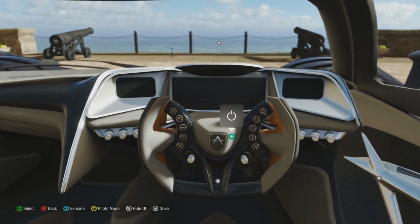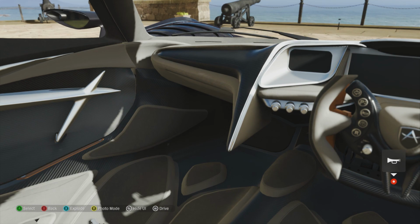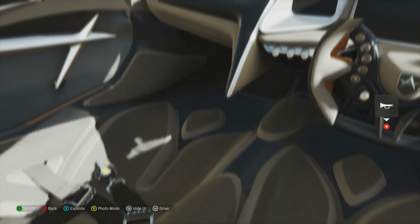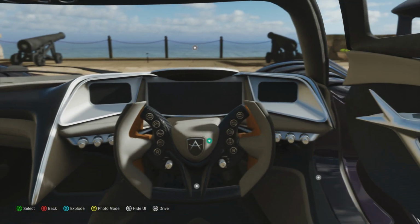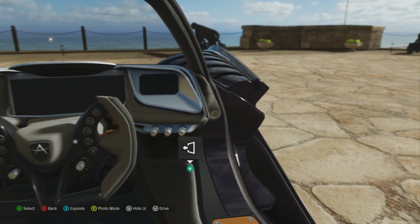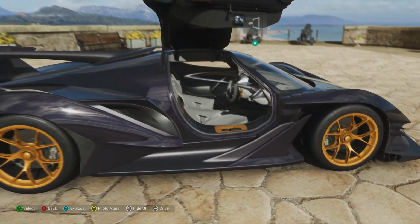But everything else in terms of the interior is really rather good, apart from that one bit of the dashboard, which looks like it would really hurt if you smack your knee on there. But everything else is really rather solid. I do really like the cameras on there. Granted, they've obviously had to compromise by having normal wing mirrors, just in case those cameras break.